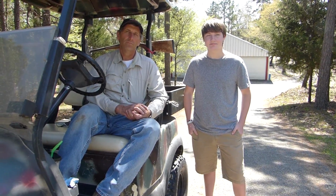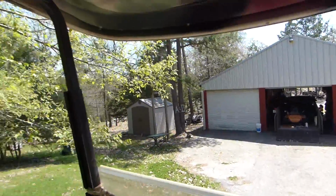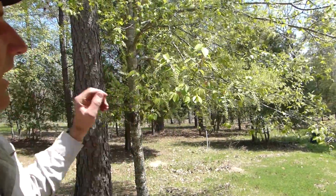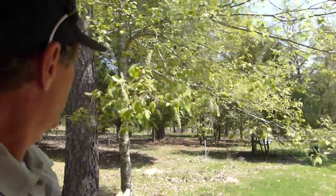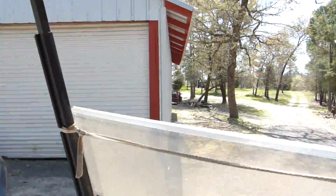So let's get started. This is, she's getting ready to pop, and it's called a wild cherry. See these little clusters? Mm-hmm. In the next day or two, they are going to be full of bees. And these just grow naturally around here. A wild cherry, you said? Yeah, it's just a wild cherry. It has itty bitty blooms on it.